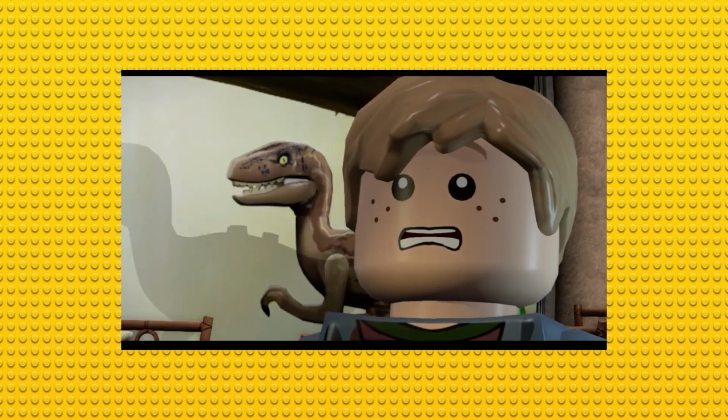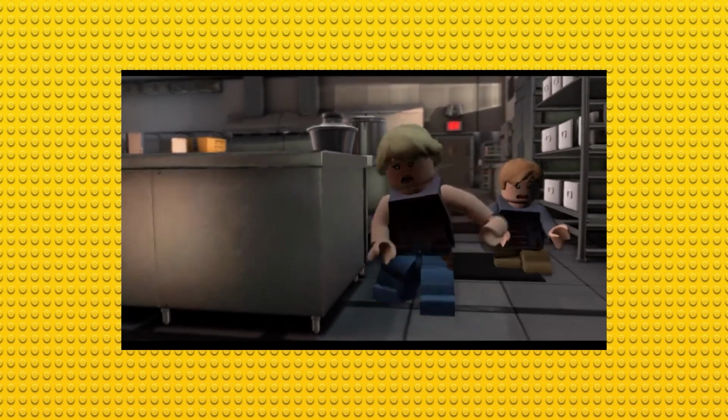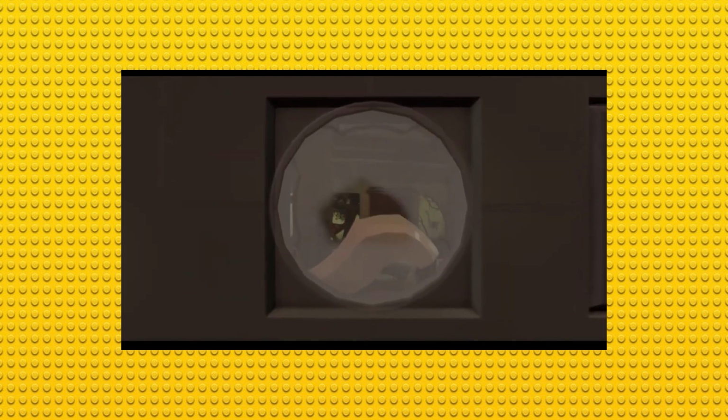That would be so cool. Just imagine that build, but upscaled and super detailed. That would be so fantastic. I want that so bad. Please, Lego, make that happen.